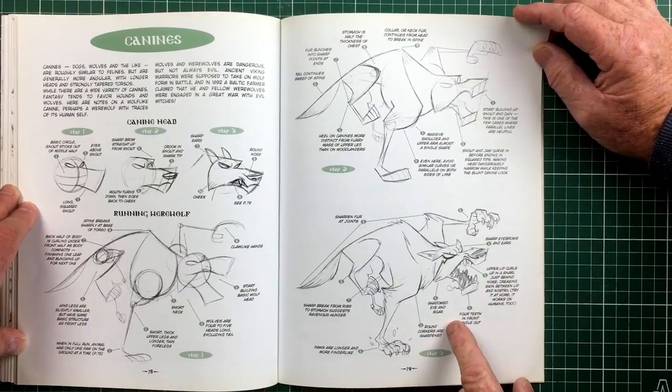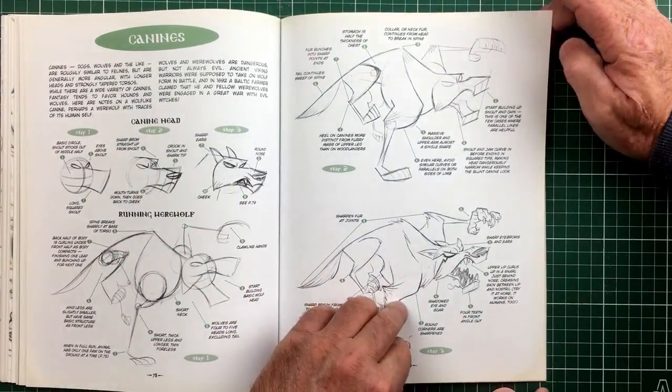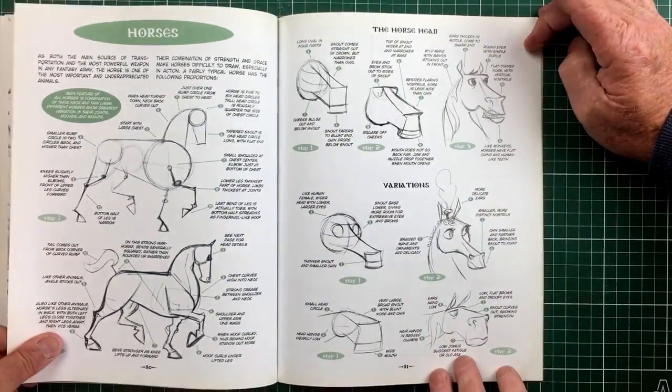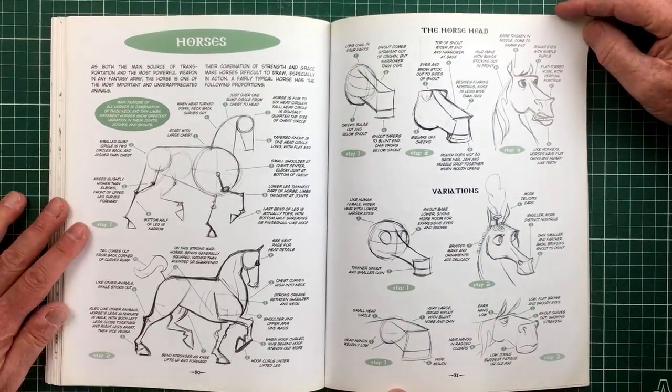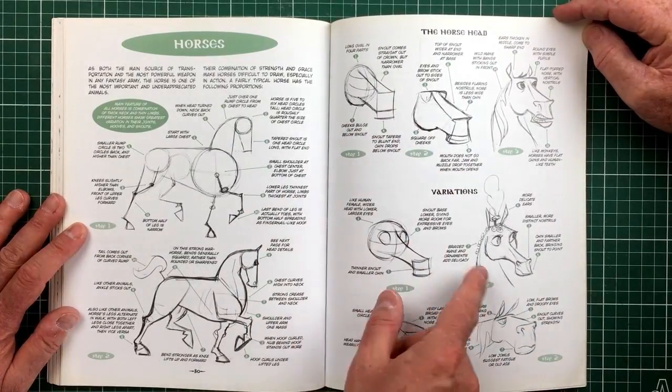The running werewolf. Yep, canines. Yeah. It's a beautiful design of a dog or a wolf. Yep, that's a wolf. Wolves and werewolves. Yeah. Horses. Drawing horses. Yeah. So again, start with very simple shapes.